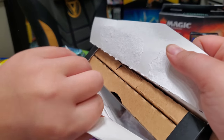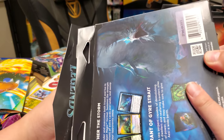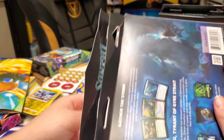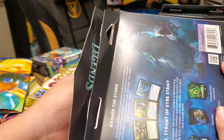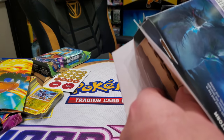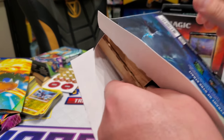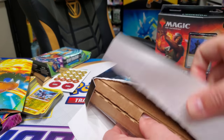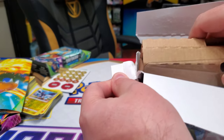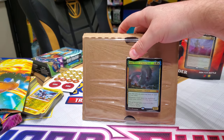Whoa. It has regular cardboard inside. Unlike Pokemon, it has the plastic. He's literally struggling, for real. Here, let me help you. Oh my gosh! Goodbye. Nita wasn't kidding. It's for real. It's packed in there like crazy. Oh, that's not good.